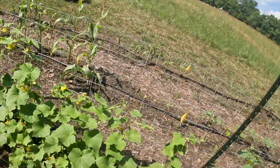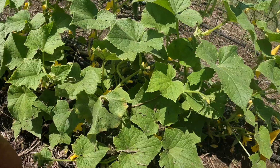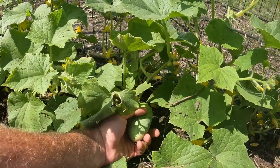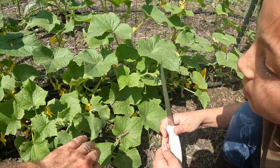Okay, Ellie, let's see if we have a cucumber that we can pick. There is one big fat cucumber right under here. It's not even long, but that is fat. Yeah, let's cut that one off. Yeah, I think we should cut them off.